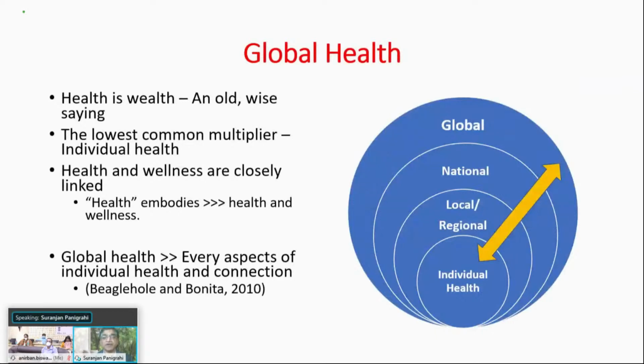At this time, we'd like to look at global health when the pandemic is affecting all of us. We realize that health is wealth. It's an old but wise saying. The lowest common multiplier, we think, is individual health in the context of global health. In today's global health world, health and wellness are closely linked. So when we mention health, it implies both health and wellness.